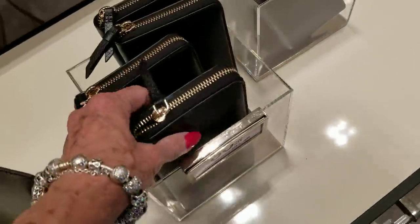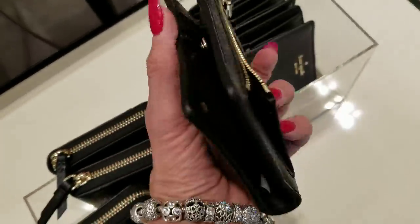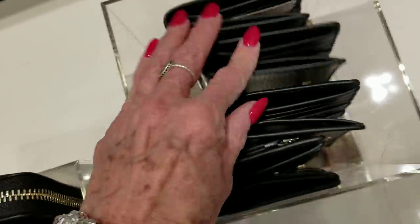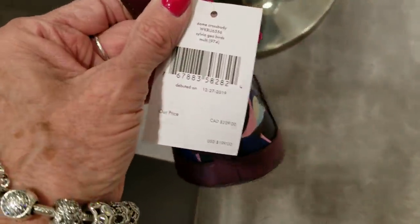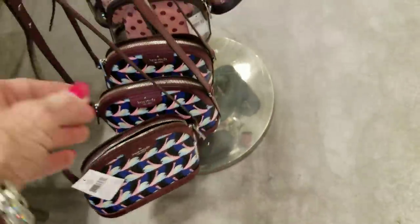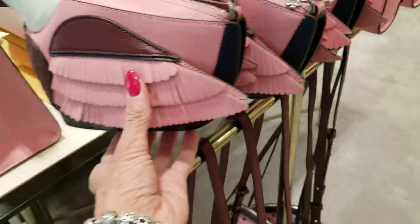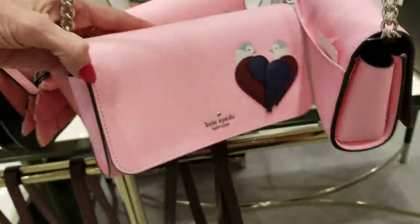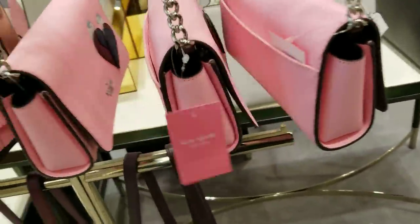And then we have a zip around wallet here in the black. And here it is in the black. Let's see. I think I see a price. Maybe. Nope. Oh, well. And then we saw these last time I was here. These beautiful little bird bags. And that's the geometric birds, and this is $1.99, and this clear bag here is $2.29, and again these are 60 plus 20% off, and there's that cute little birdie and the little crossbody with the birds is $2.29, so it's marked.